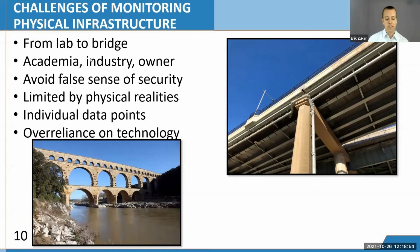Another challenge is taking technology from the lab to the bridge. We have some success in leaving that controlled lab environment for the more messy bridge itself, but it requires extensive field testing to take new technology and confirm its reliability on the bridge. This long time frame of development sometimes outlasts small companies with promising technology. There's also the challenge of collaboration between academia, the industry, and owners. These groups have different timelines and different goals, which is part of the reason that pilot projects to expand this technology are important.